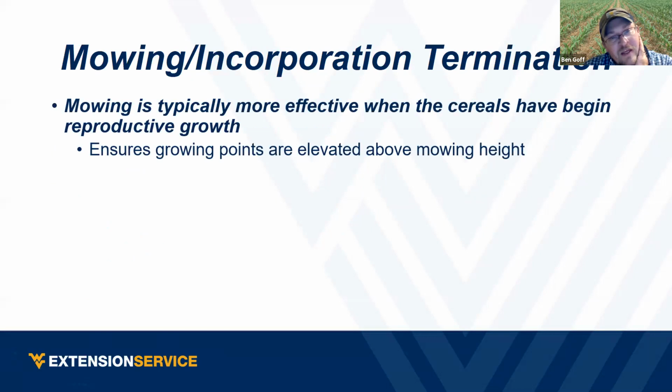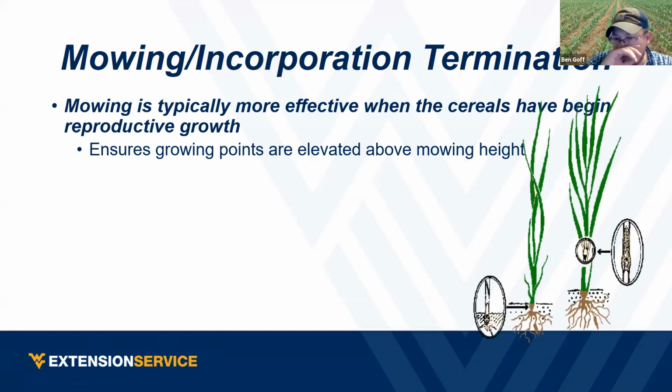With mowing, especially if you have a grass or a cereal, you want to make sure that it's begun reproductive growth. What that does is make sure those growing points are high enough, so that the mower height is actually going to kill that plant. If you don't, it's called jointing. Basically, at the early part of the year, the growing point of that wheat or rye or anything is right there at soil surface level.